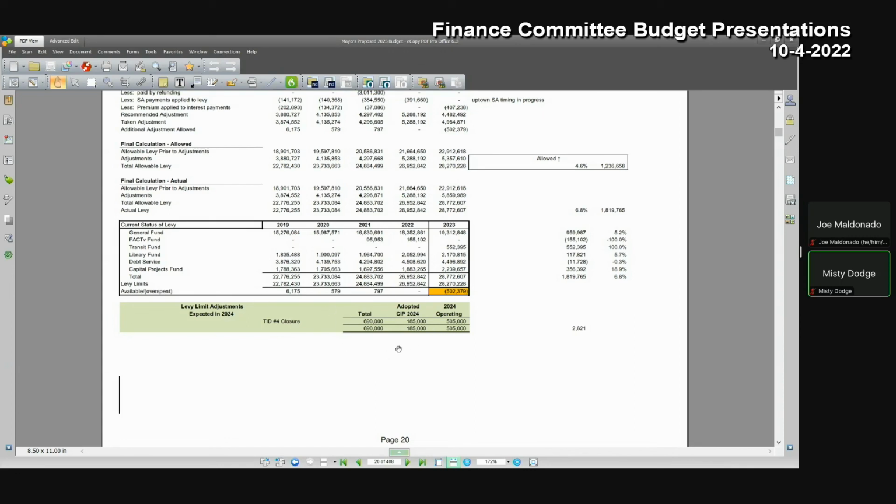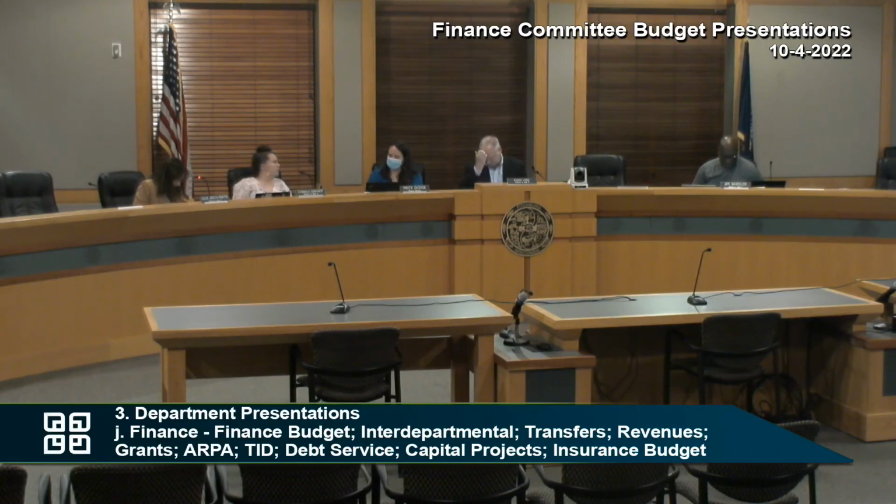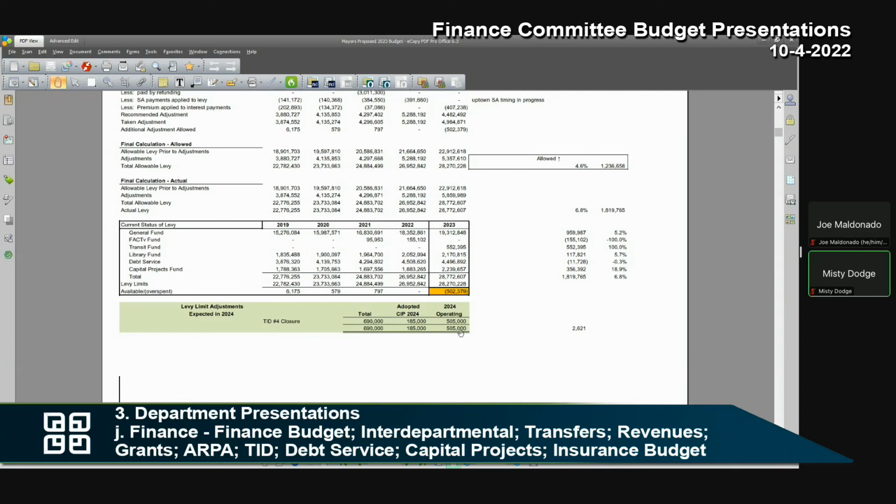Okay, let me see. I need to take a look at this. Total, 185 is earmarked in the adopted CIP, and that would leave 505 that could be spent on operating. And so this budget uses that 505,000 a year early by using the same strategy we did last year. But you're 100% right that those big levy limit adjustments are not something that we can count on in the future. Large increases in staffing and all that are unlikely in the future. So we should be able to at least maintain these increases like we normally would in other years.